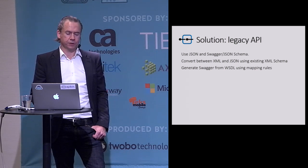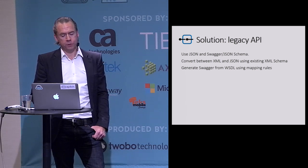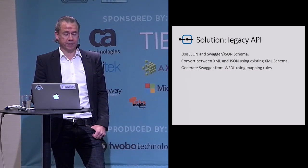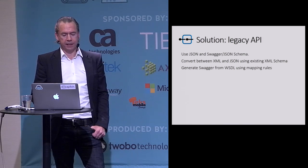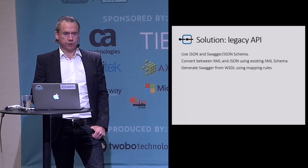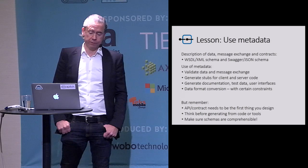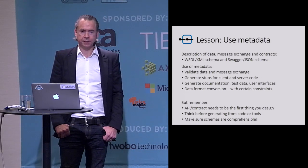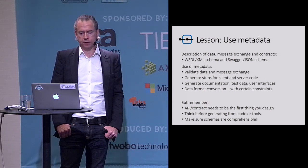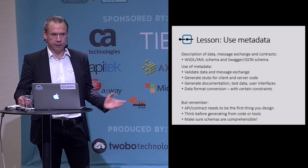We decided to use JSON and Swagger JSON schema for description, and we built a converter between the XML and JSON using the XML schema, and generate the Swagger from WSDL using some simple mapping rules. And this is my first lesson: use metadata. Metadata is a description of data, message exchange, and contracts, like WSDL, XML schema or Swagger JSON schema, or other formats.